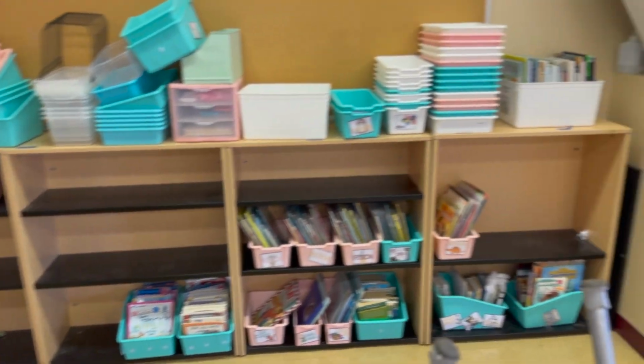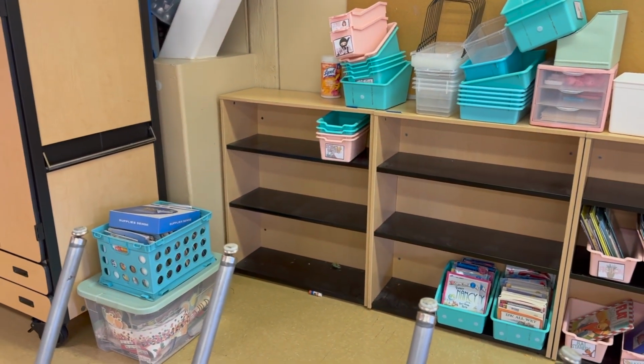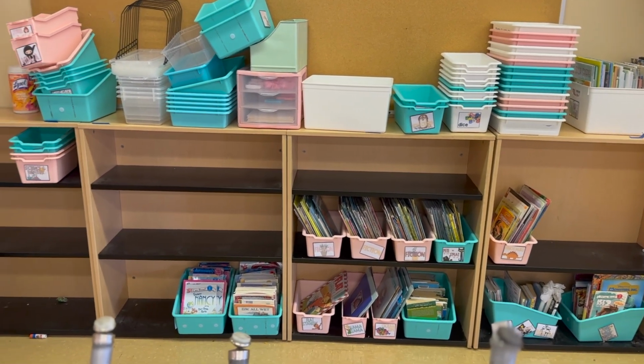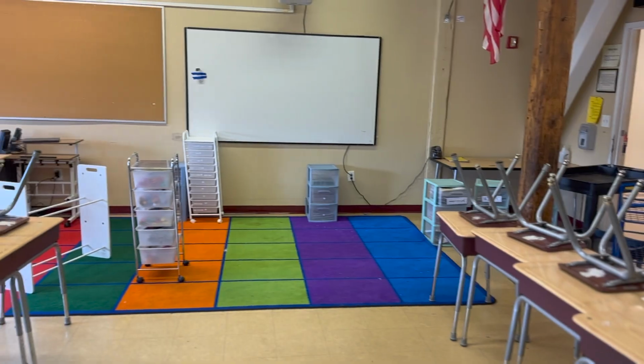I'm pretty sure I can fit all of this in one more trip, so I'm gonna go fill up the rest of my car. My mom's here with me, and her car is already full, so I'm gonna go fill up mine, take it all home, and then I'll probably take her car, it's a little bit bigger, and do one last load today.